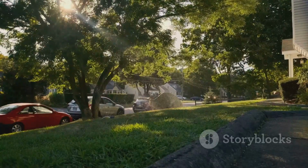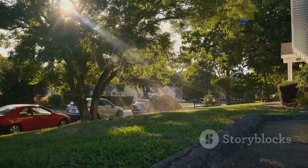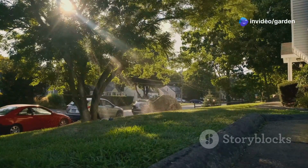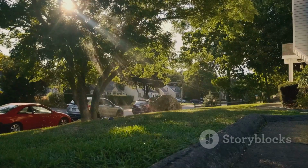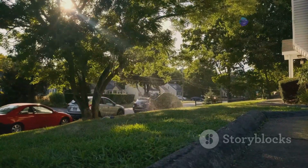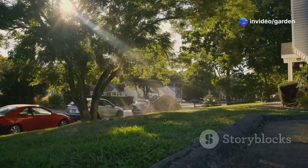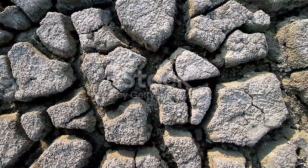Traditional landscaping, with its endless stretches of manicured grass and thirsty flower beds, often requires a surprising amount of water, putting a strain on our precious resources. Many homeowners don't realize that keeping up appearances in the neighborhood can come at a significant environmental cost. Every time you turn on the sprinklers, you're not just watering your lawn, you're also contributing to a much larger issue. In many parts of the country, water is becoming increasingly scarce.